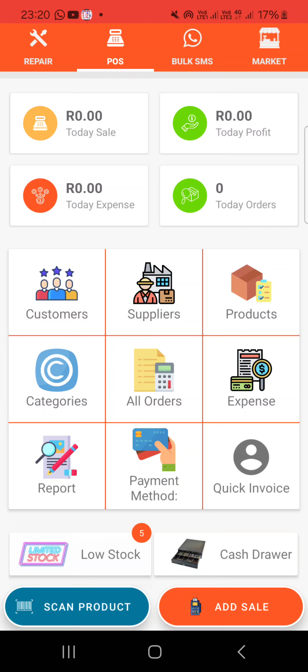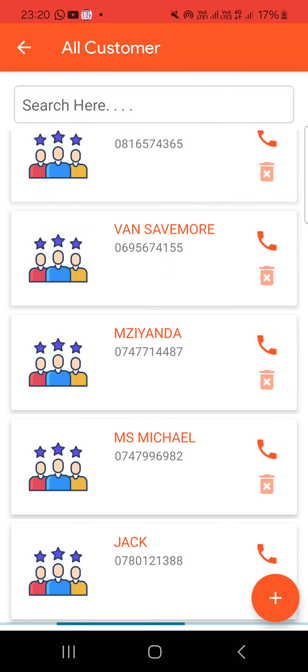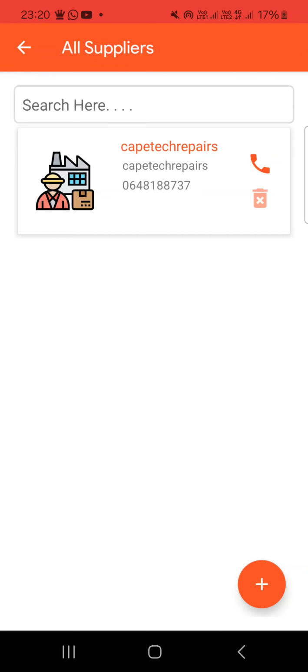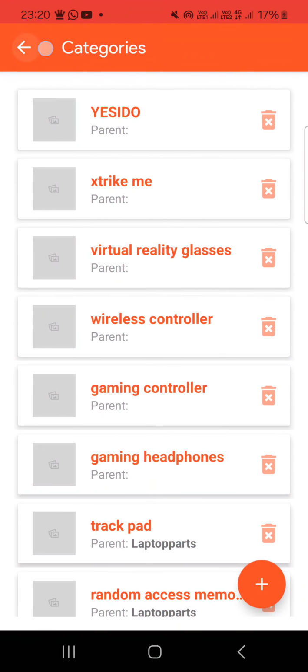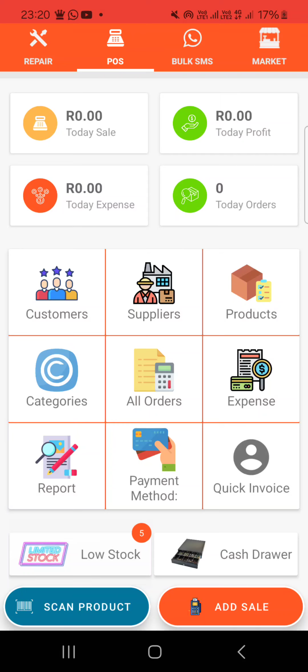So over here on the point of sale, you've got your customers. So the same customers, they are still here. So you can always use the same customer. Your suppliers, so you can add your suppliers. You say, this person brings me hard drives. This person brings me screens. This one brings me that. You can add your products. You can add your product categories. Then you've got all your orders. Then you've got your expenses, your reports, your payment method.